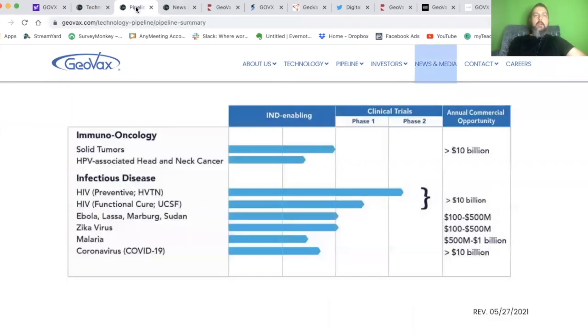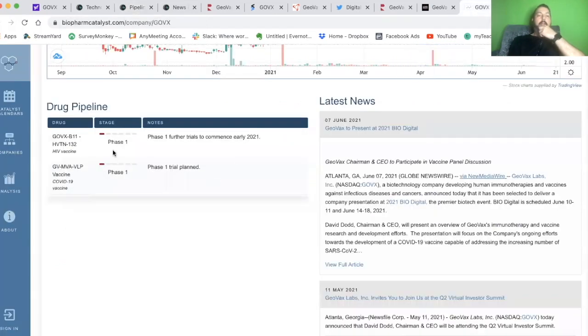So here is a look at their pipeline. They've got IND enabling filing for solid tumors and HPV associated head and neck cancer. So that's the immuno-oncology, and then they've got the infectious disease, same platform. Now they've got the infectious diseases that we're talking about, and as you can see, the HIV preventative is furthest along. Phase 2, if you look on BioPharmCatalyst, it's actually phase 1 trials to commence early 2021.